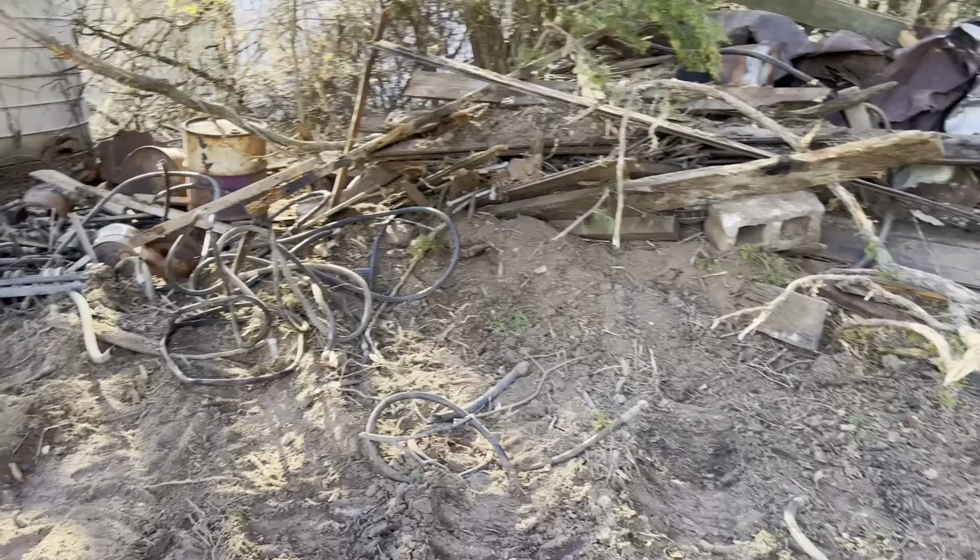And this building here is a super old building as well. It almost looks like it could have been a house at one time, but it's got a garage door on this side.